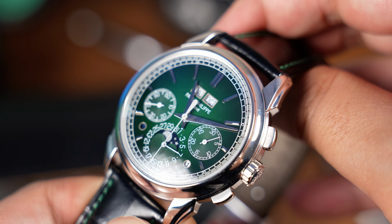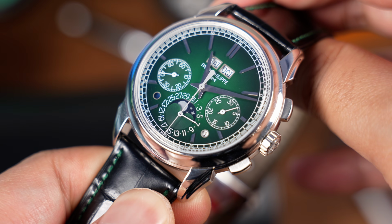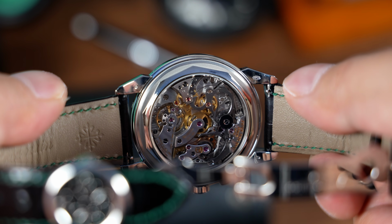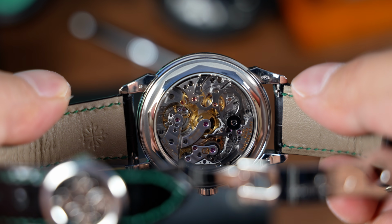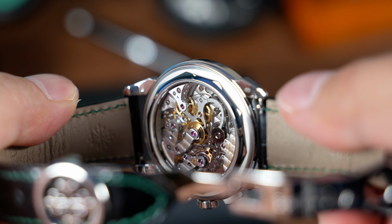You do get the CH 29-535 PS Q, so you do get that movement. It does have a 65-hour power reserve, and it's also a manual one. So the cool thing about this watch is it does have an open case back. Now, it doesn't have a rotor that obstructs the movement, which is cool, but it does require you to wind it every single day, well, every 65 hours, right? If you want the watch to keep spinning.